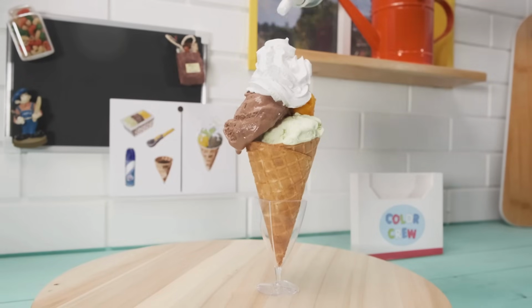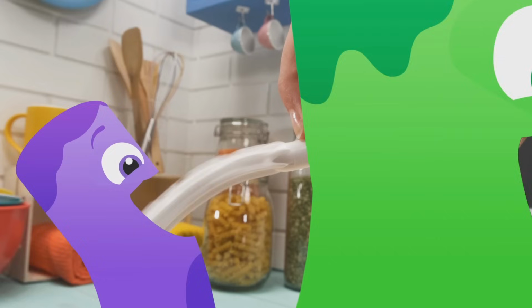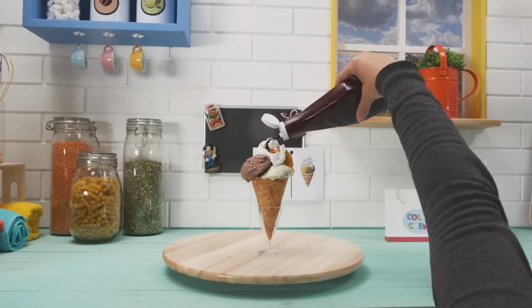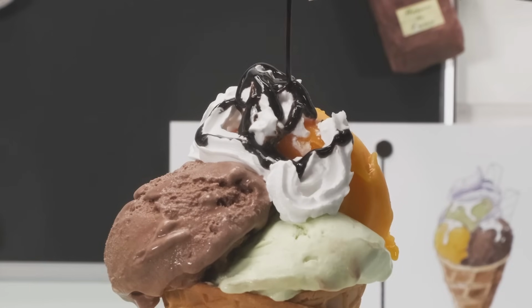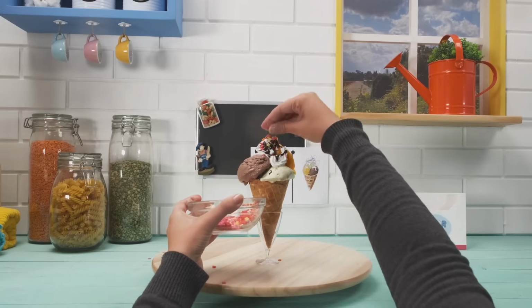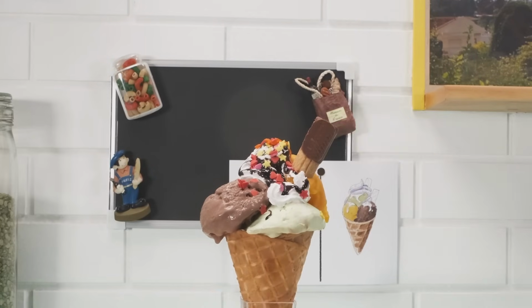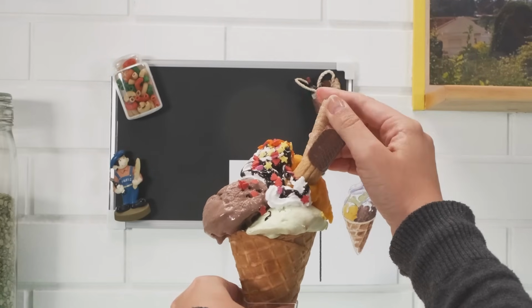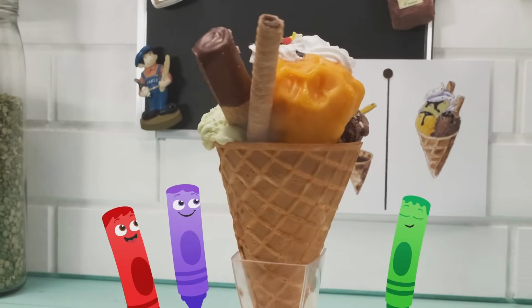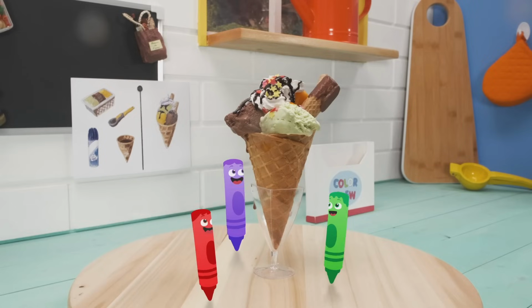Mmm. Okay, just a little taste. Wow. And a little chocolate syrup. And candies. And waffles. Oh. Wow. Ice cream. Now you can eat, Color Crew. Enjoy.